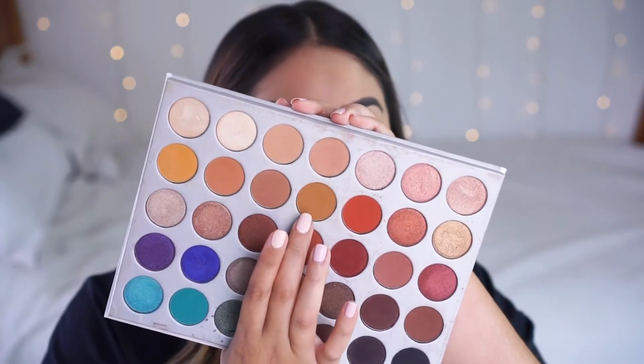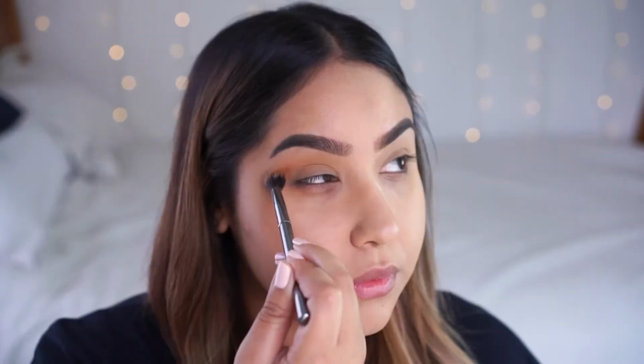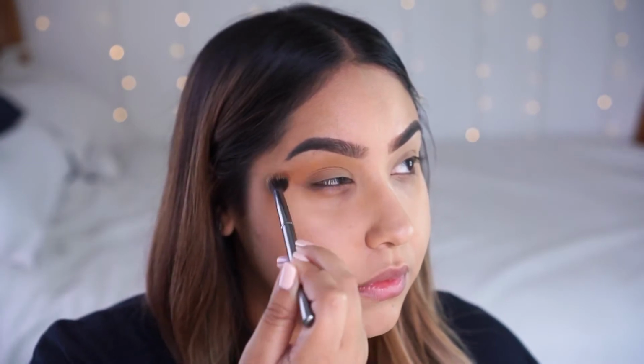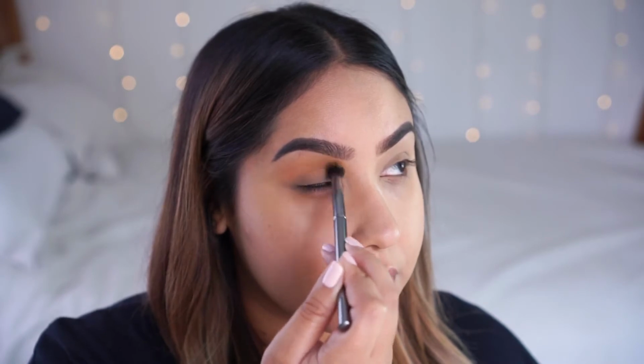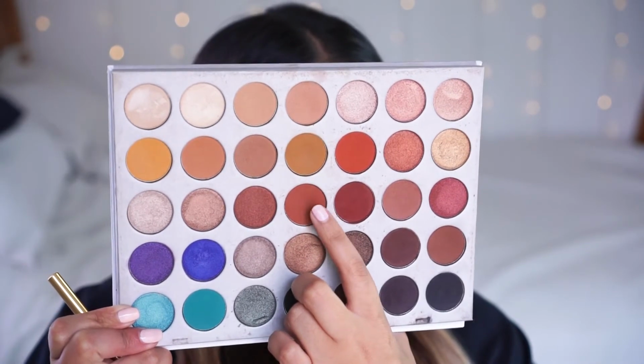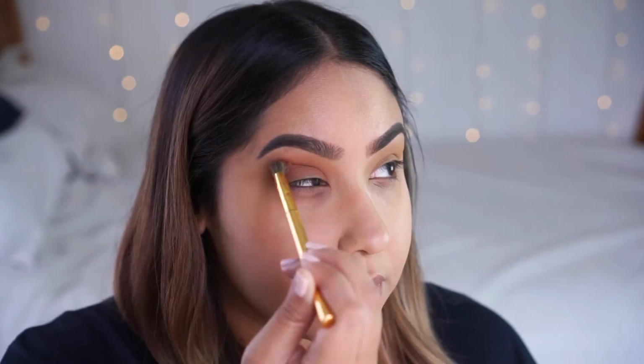So to start off, I am going in with this shade right here. It is called Pukey, and I think it's the perfect transition shade. So now that that shade is down, I am actually going to go in with this shade that's right underneath Pukey, and I'm gonna focus that directly into the crease.